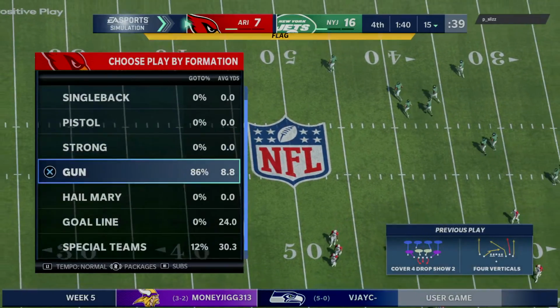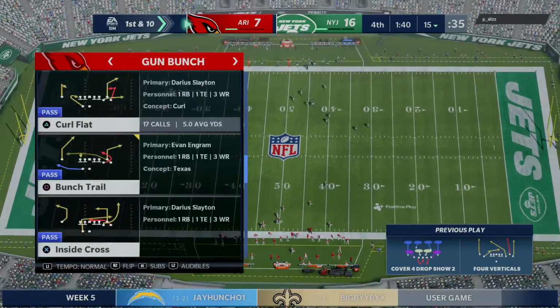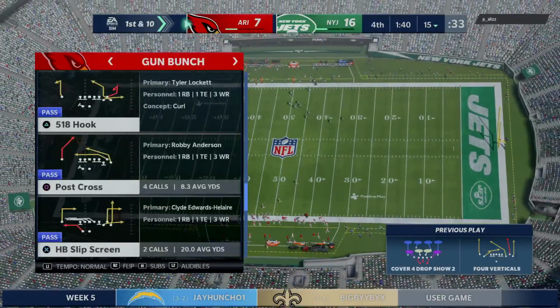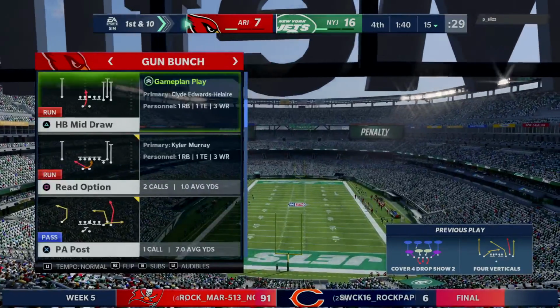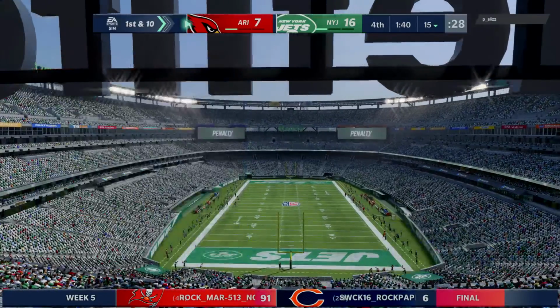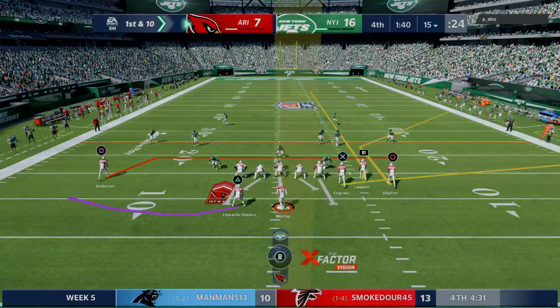So this will be accepted as it moves the offense backwards. Line of scrimmage, the 15. It's 1st and 10.